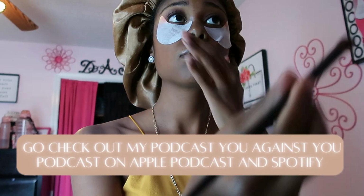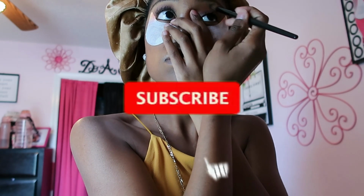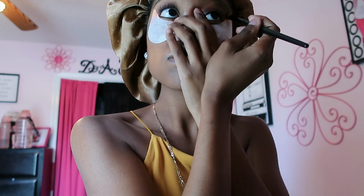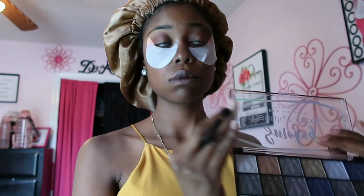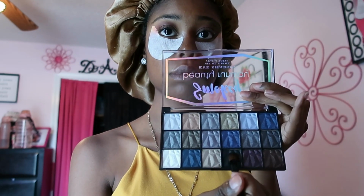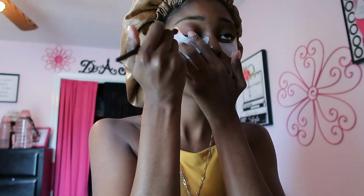But before I continue this conversation, I did use this black eyeshadow to make it like a smoky look in the outer corners, and I'm going to use a blend brush to blend it all out. You should always use a blend brush to blend your colors. I feel like you should use a blend brush that you don't use for eyeshadow to blend out your colors.